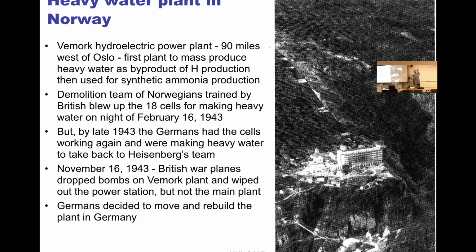Of course, we were working on two pathways in the U.S. to enrich uranium 235. That was Y12 at Oak Ridge, and also to make plutonium 239 in a reactor. And that was initially Oak Ridge, the graphite reactor, and then followed by Hanford, Washington, production reactor, or set of reactors.